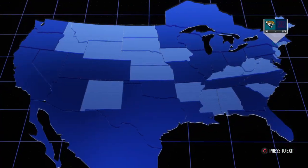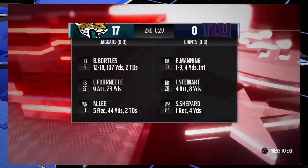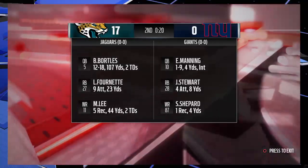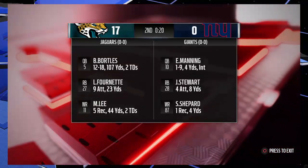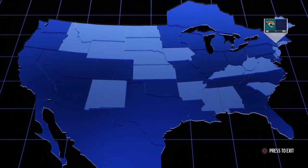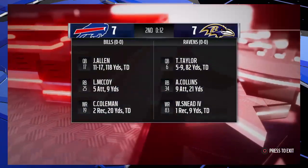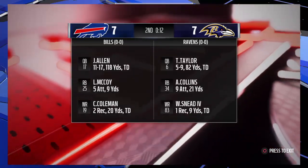From there, we head to the Big Apple, more specifically to MetLife Stadium in Jersey to check on the Giants. And they trail in that one as it's the visiting Jags who are out in front. The Jaguars looking to get their season off on the right foot. They've got the lead on the road. Finally, let's get you to Baltimore. Check on the Ravens at home at M&T Bank Stadium. And currently they are tied with the visiting Bills in that one.